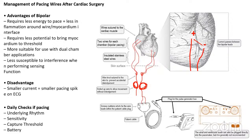For the disadvantages, the smaller current gives smaller pacing spikes on the ECG. But it requires daily checking of the pacing, daily checking of the rhythm, sensitivity, whether it's capturing, and checking the battery.